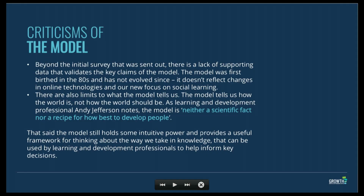So before I end off this, I just want to talk about some of the criticisms of the model. Not that it is not useful, because even if the numbers aren't quite correct, the reality is that we all intuitively know that we learn most from trying it and it not working, and talking to people. So we intuitively know that.